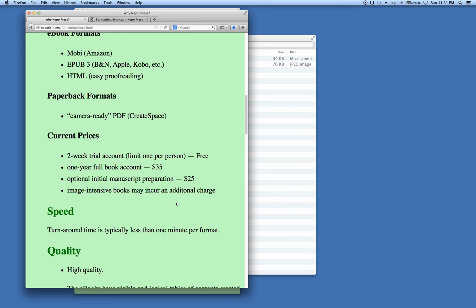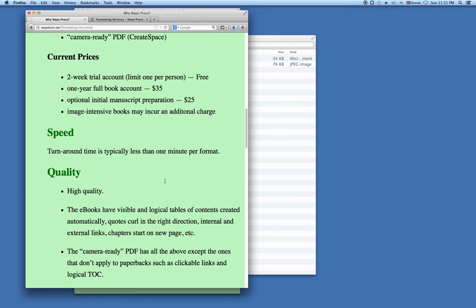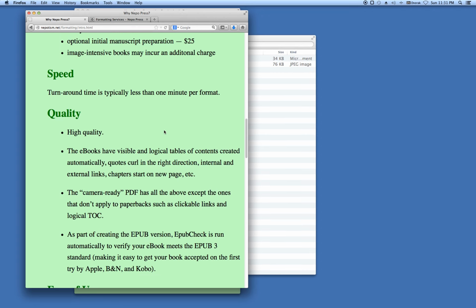Speed, the turnaround time, because we have this automated, is typically less than 1 minute per format. It's high quality. The ebooks have everything you want in an ebook. It has both a visible and a logical table of contents.